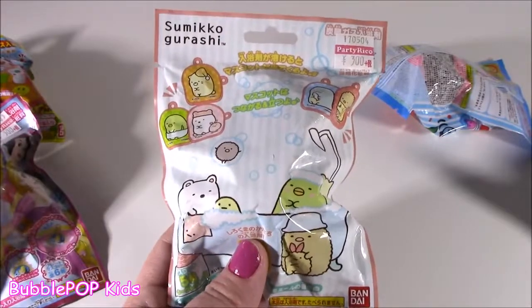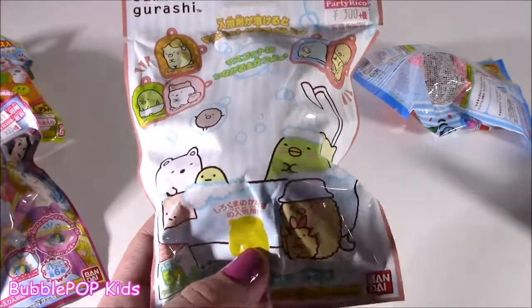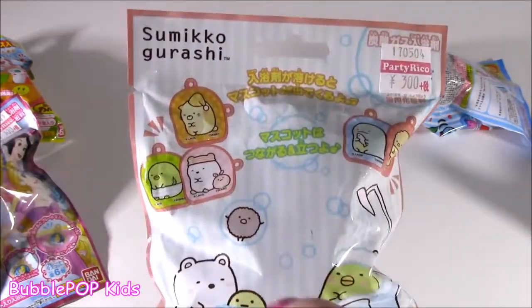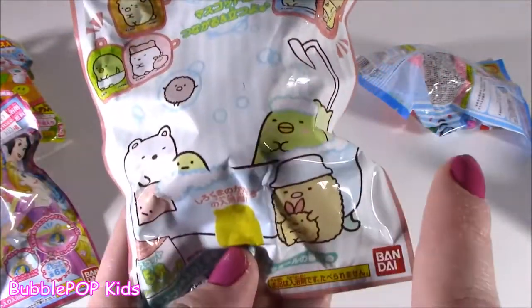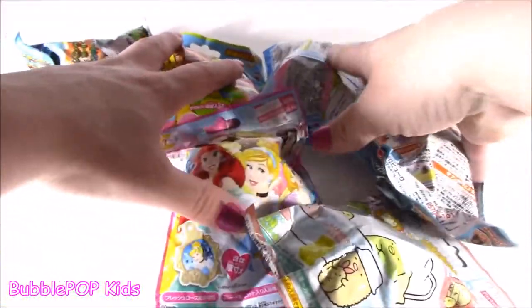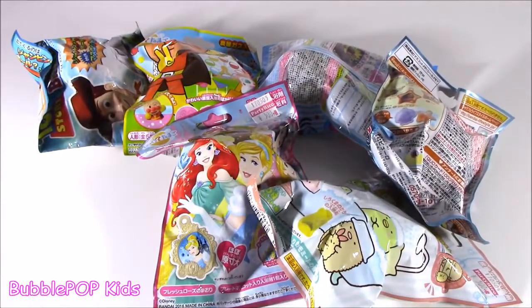You can get a little seal, and it looks like there's a secret one, like a limited edition. And the final is, I love these, Sumiko Garashi. If I'm not mistaken, I think this little Sumiko Garashi is like a Sanrio character, but I'm not 100% sure. But look at all these cute little charms. Look at that little bathtub. We gotta get to these. We have got to get to the Fizzy Bath Bomb shopping show.